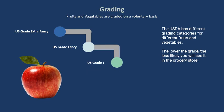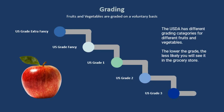After that, U.S. grade 1, we'll start to see some blemishes, we'll start to see some bruising, but they're minor, they're cosmetic in nature for the most part. Grade 2 is going to be more of that, and again, the more bruising you'll see, the lower the grade. The lower the grade, the less likely you'll see it in the grocery store. It'll be used when we get down to grade 3, or we get down to some of the other grades which have names associated with them, like utility. These would be used for canning purposes, for making sauces, for making products that would be used in other food items. Typically, we'll not see grades 2 and 3 in the grocery store.